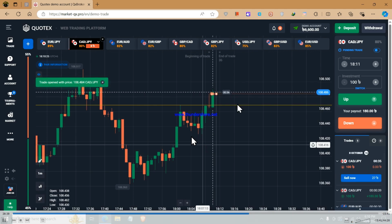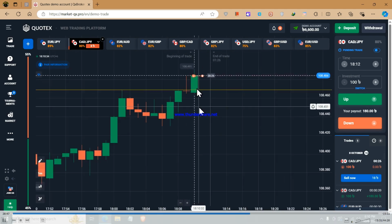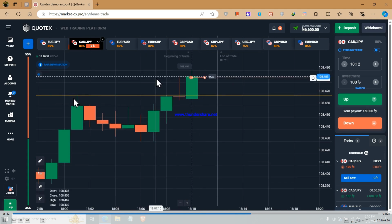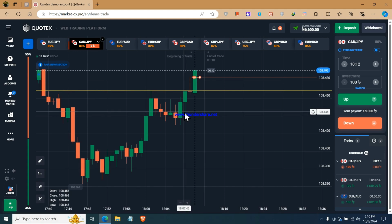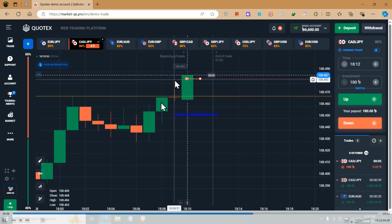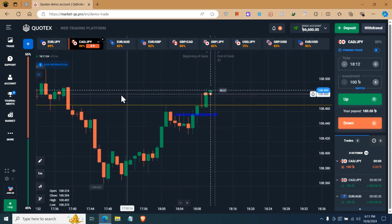But I still placed my trade for a down option here because I thought the sellers will again push the candle to this level. They will again try to take the candle under this higher high point. That's why I placed a put option trade with a safety margin, and I think it's a loss. It became a strong green candle.